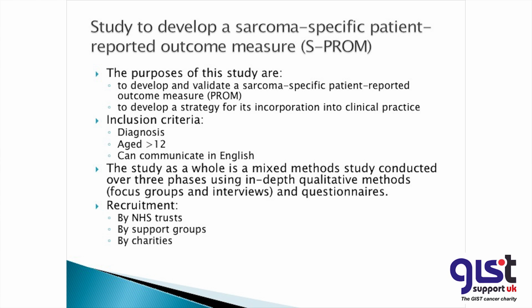But scans only give you part of a picture. This study is actually looking to try to develop a tool, a questionnaire basically, that could be used in clinic to ask key questions to patients as a way of measuring whether we are actually helping by giving this treatment. And this is not just for GIST.